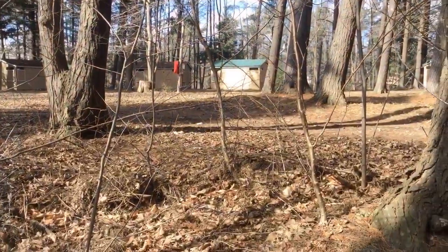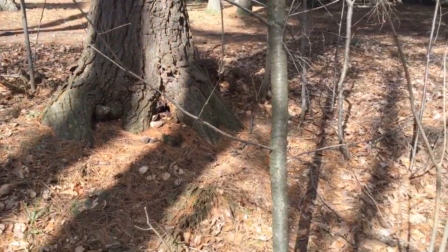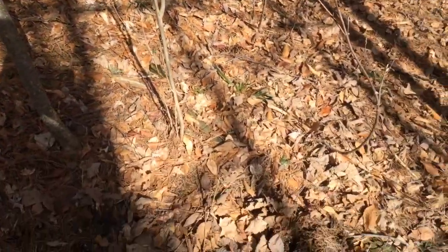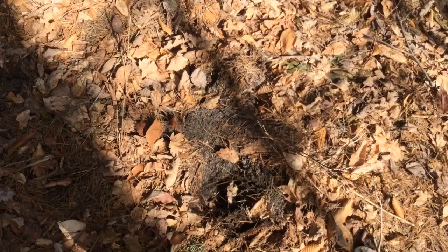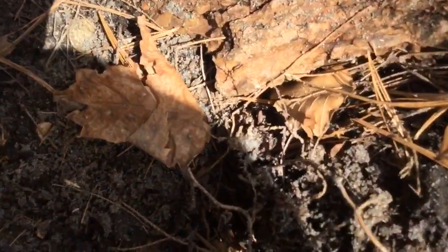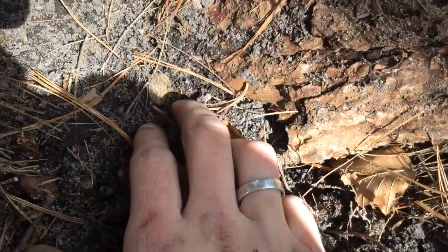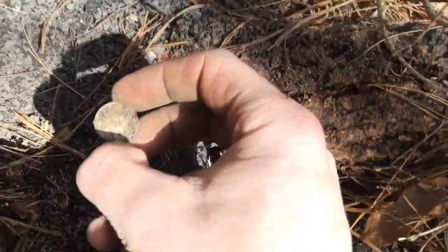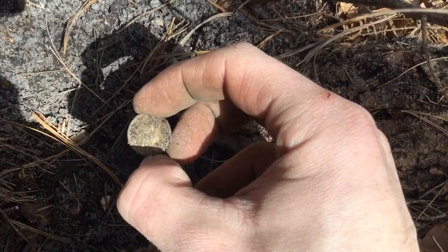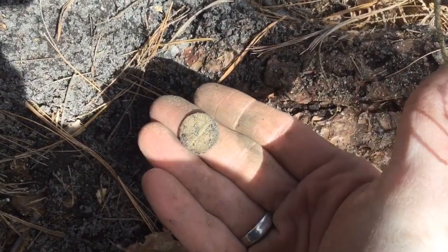Alrighty, I'm about at the border between the camp and the woods here. And I got a decent 82 signal. Let's see here. And it looks like we have us a mark. I'll get it cleaned up, see if I can get a date and a mint mark for you.